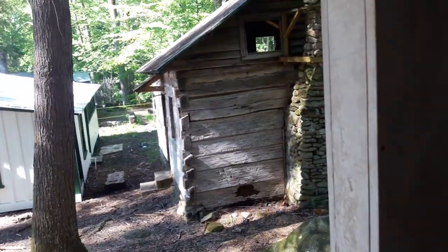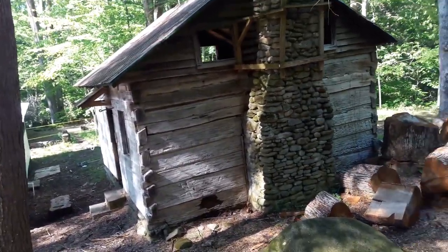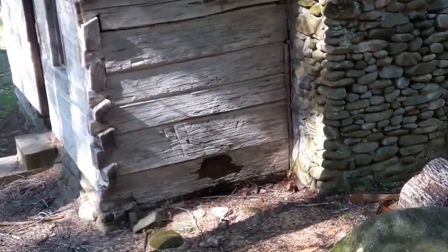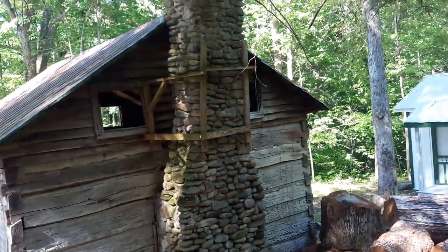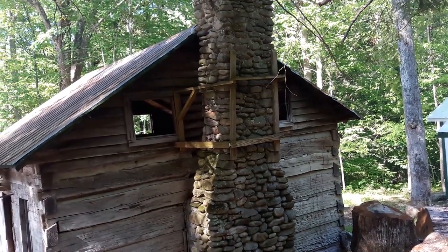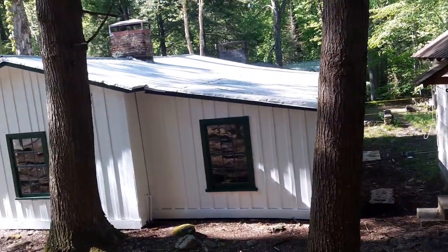I hope they keep that old cabin there. You can see the chisel marks on the logs. Oh, I'm pretty sure they are. Were they chiseled all out? Chimney blocked up. Oh yeah, the chimney looks like it's leaning a little bit. Yeah, blocked up. This one, nice.